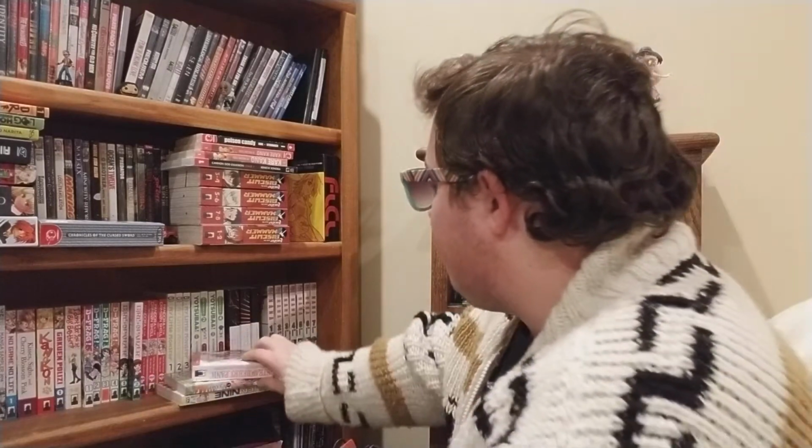Did I just mess up? Wait, is this another English manga or Western manga? What is this? I've heard of this too. See, I forgot that I owned this. It's actually got sketch art. It's not like finished art, which actually looks kind of dope.